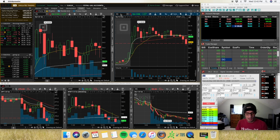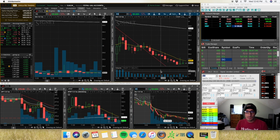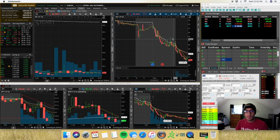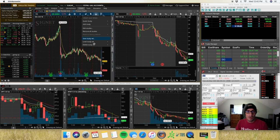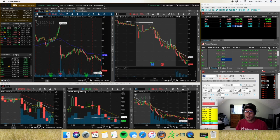So let's go back to the next trade on SIG. Now SIG gapped down pretty well, 47 down to 43, and it has a pretty clean daily chart. What I mean by that is that there is absolutely no support on this thing. The moving averages are up here. This thing is basically just falling out of the sky, and there's nothing to catch it. So this was my main candidate for the short.